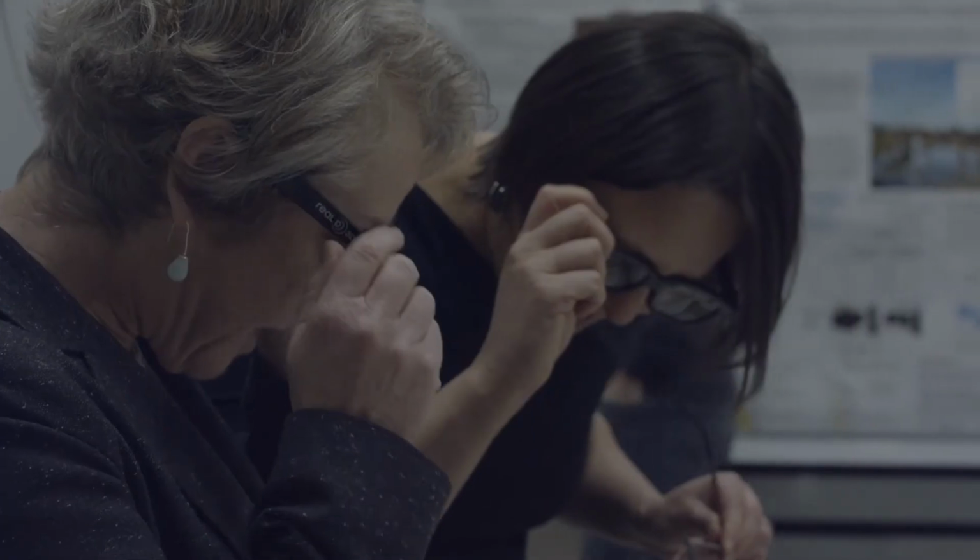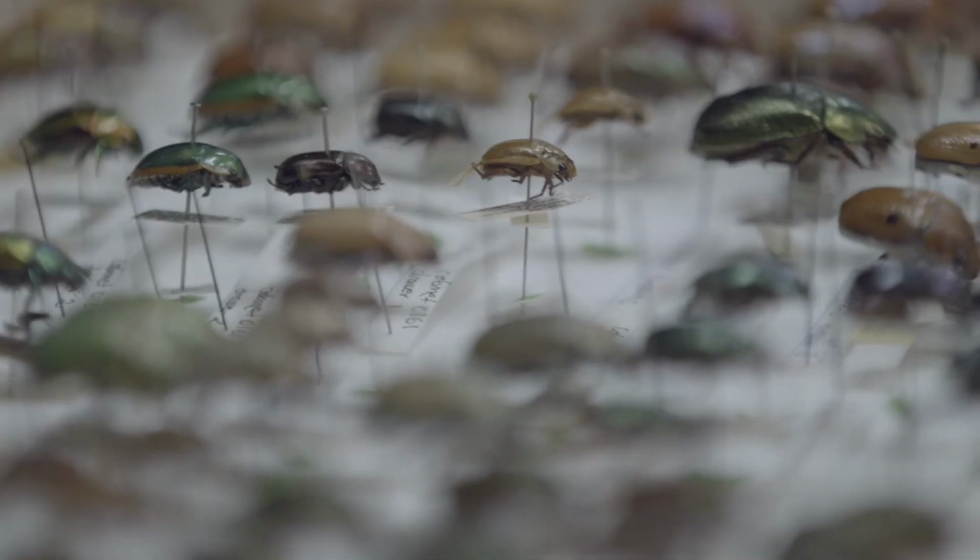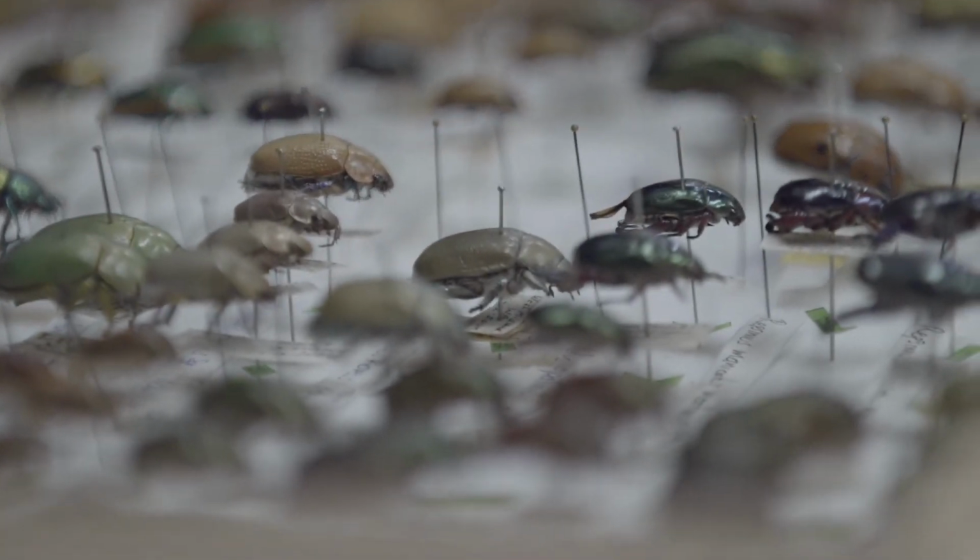So if you're inquisitive about how the world works and passionate about animals, maybe about how animals work, how they behave, how they interact, or what you can do to help animals and their environment, then maybe the zoology major is for you.